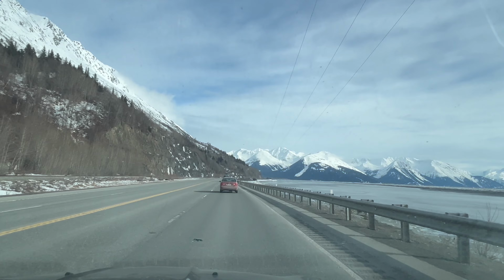Looked like a beautiful drive. This is the long Seward Highway going south. We're starting here past Bird Point. And we're going to head towards the mountain on the other side over there, which would be Turnagain Pass.